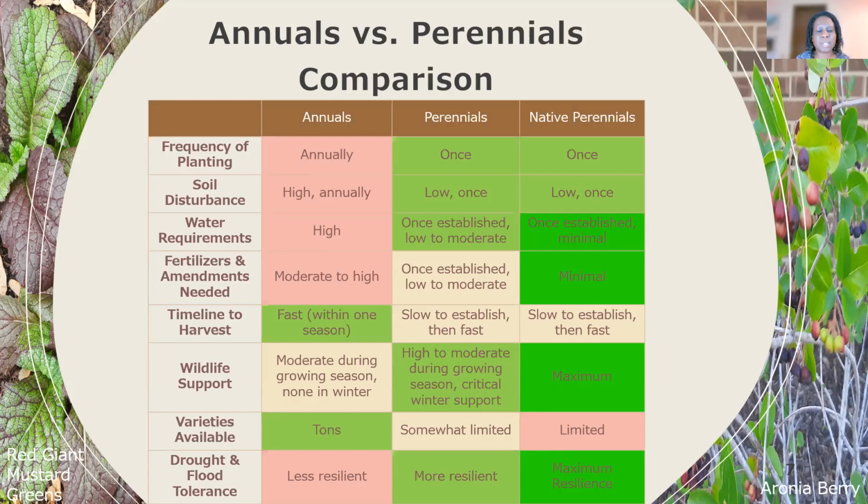In terms of fertilizers and amendments that are needed, with the annuals, you've got the one growth season. So you're doing a lot of fertilizing and amending. So that's a moderate to high need. Whereas with perennials, you might need to do that a little bit in the beginning, but depending on the plant, it's usually a low to moderate need for that. And this is really where native perennials have the edge because they were growing just fine without us doing anything to them. So there's really minimal needs for having to add anything else, and they should still typically thrive.